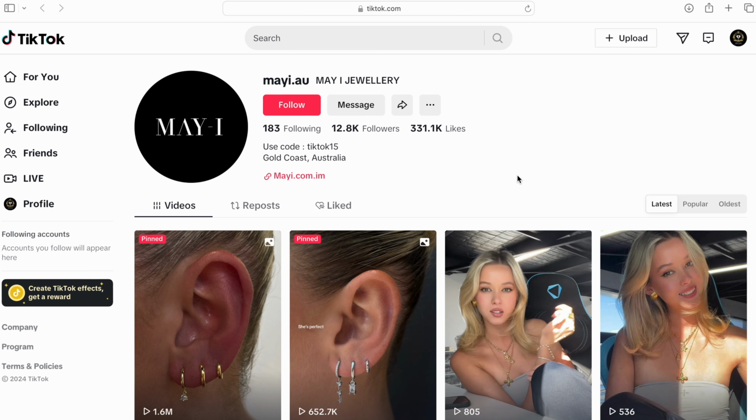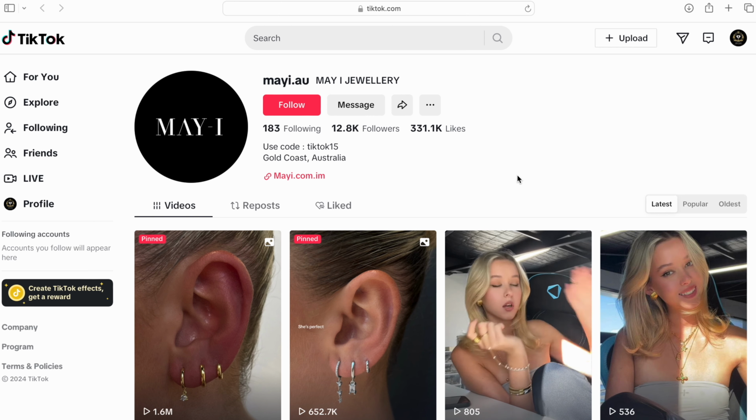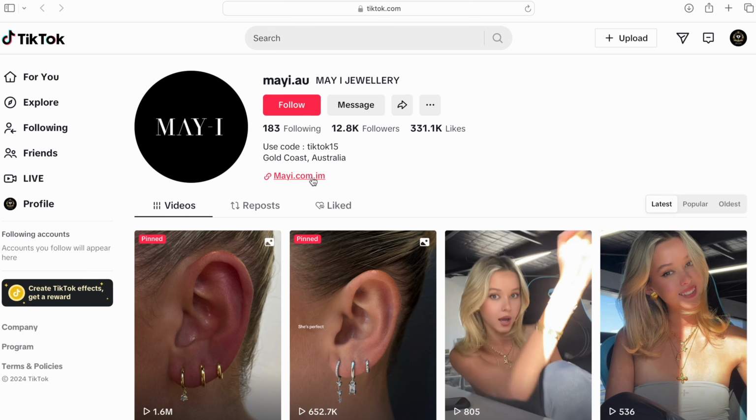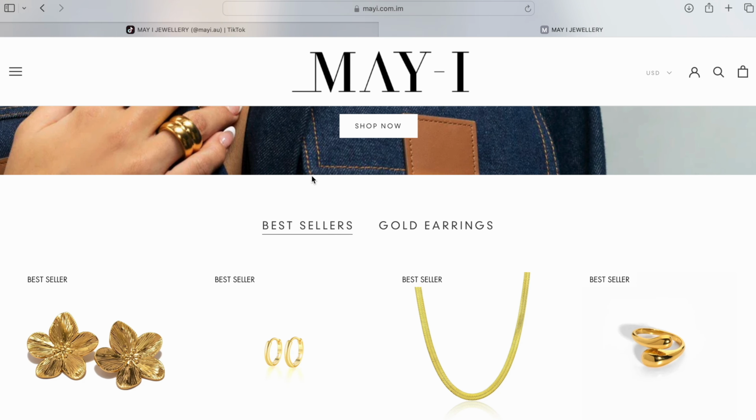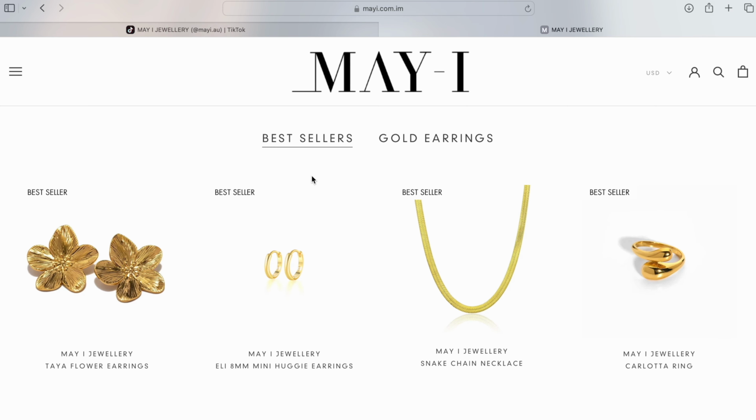Here we have a girl who started a jewelry company on TikTok called May I Jewelry. Let's look at her Shopify store. So she sells very basic woman fashion jewelry. The jewelry is not made out of a precious metal. It's a cheap metal and it's plated gold. She charges around $30 for this type of jewelry.